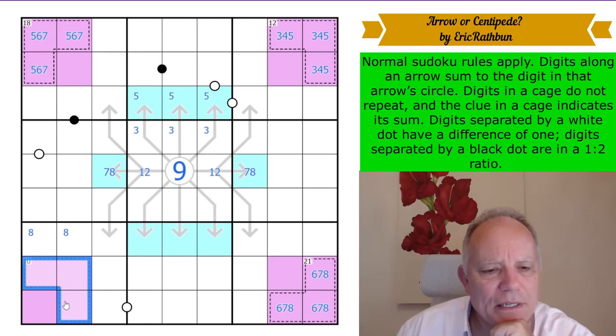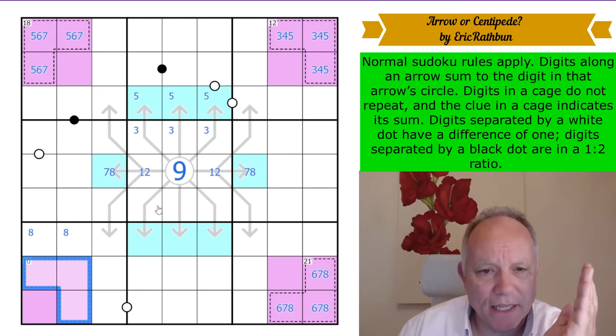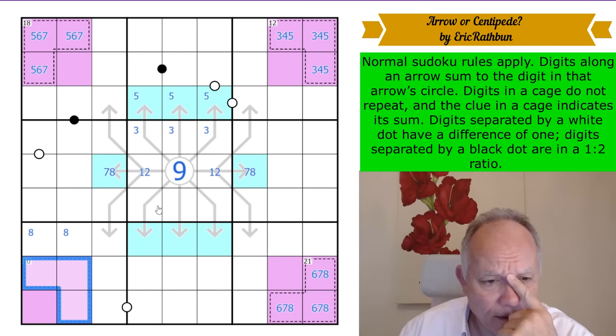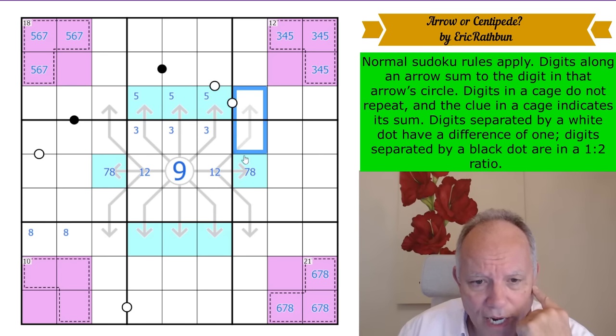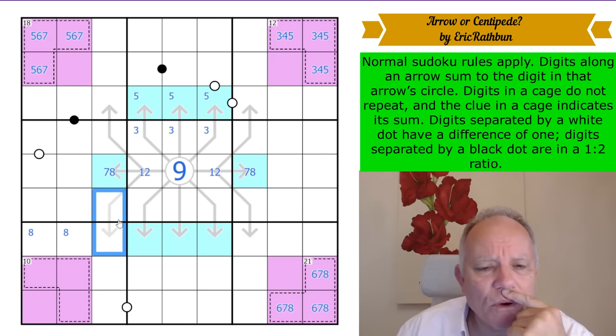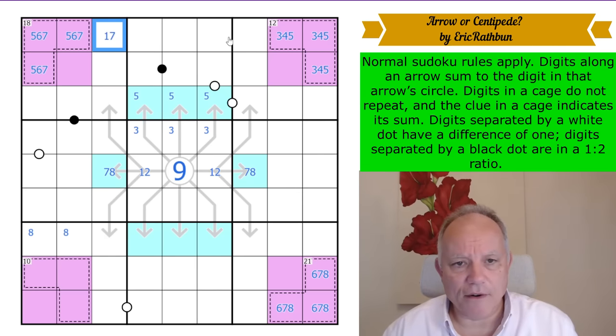Okay, there can't be a 7 in this cage because we've used the full number of 7s. There can't be a 6 in the cage, can there? There can't be a 6 because we've used a 6-1 arrow. This is what I haven't thought. So we've used a 1-7 arrow. We've used a 1-6 arrow somewhere. And they've required these. I don't think we can have another 6 arrow.